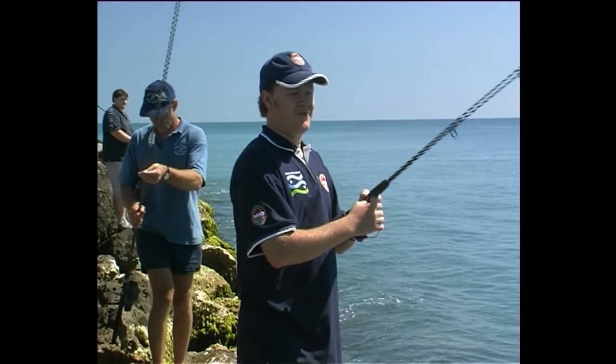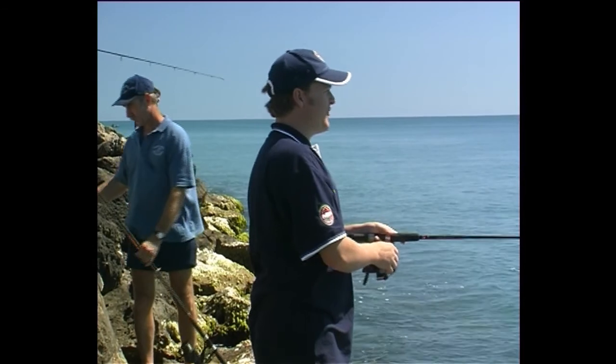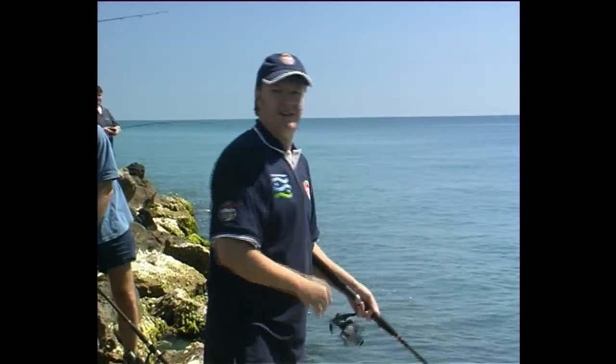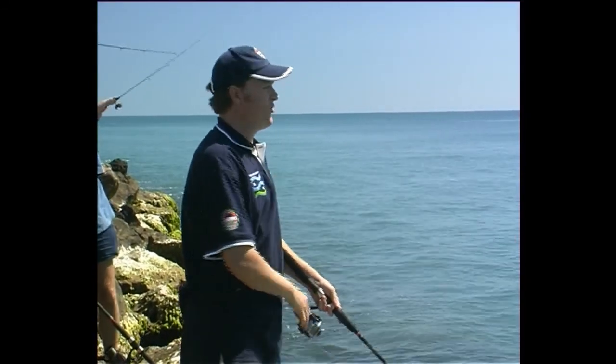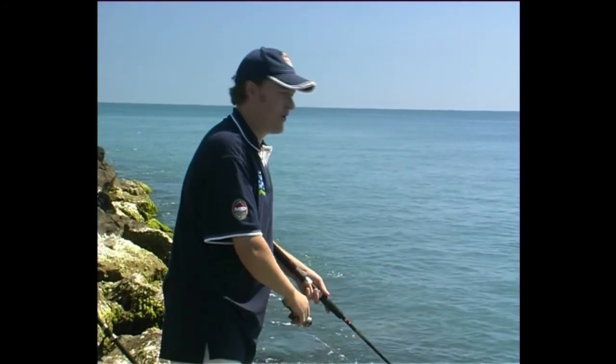Now, if you're not having any luck after a couple of casts, try some variations. Cast it out further. Let it sink down further. Wind it faster, wind it slower. Try anything. You never know what's going to work for you.